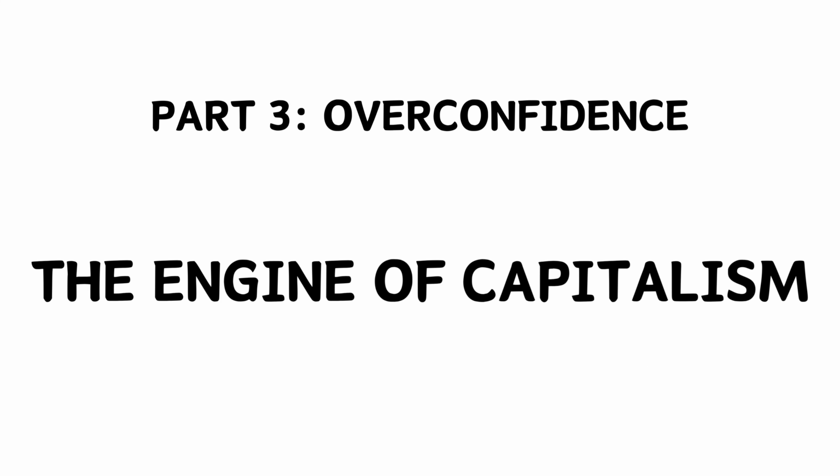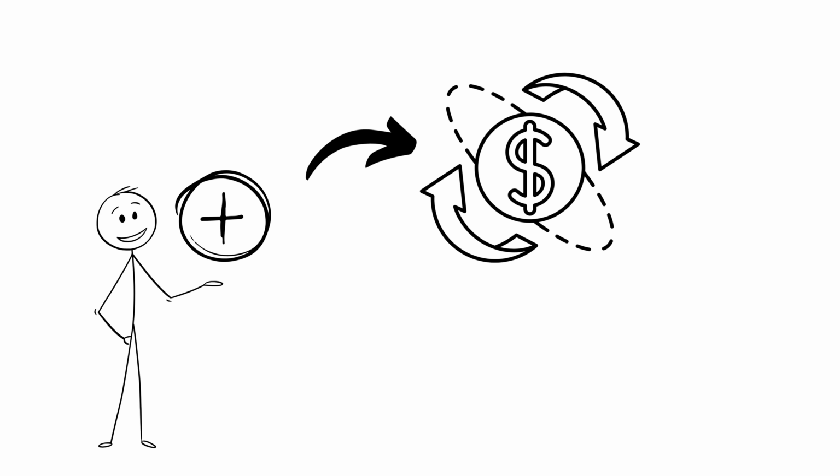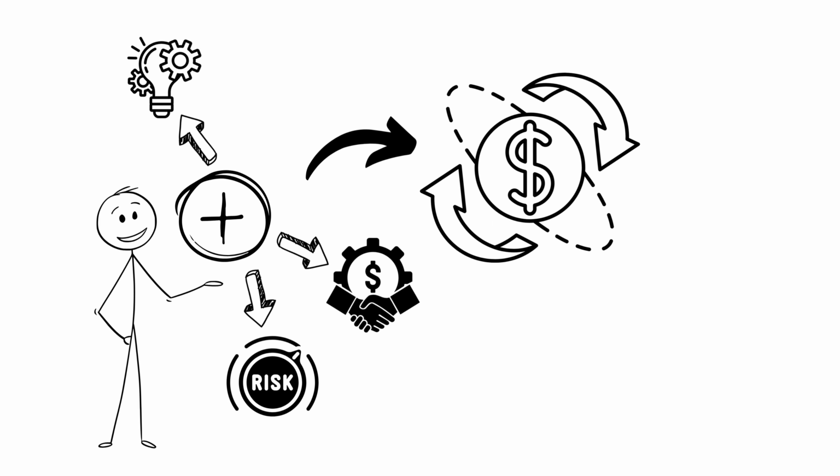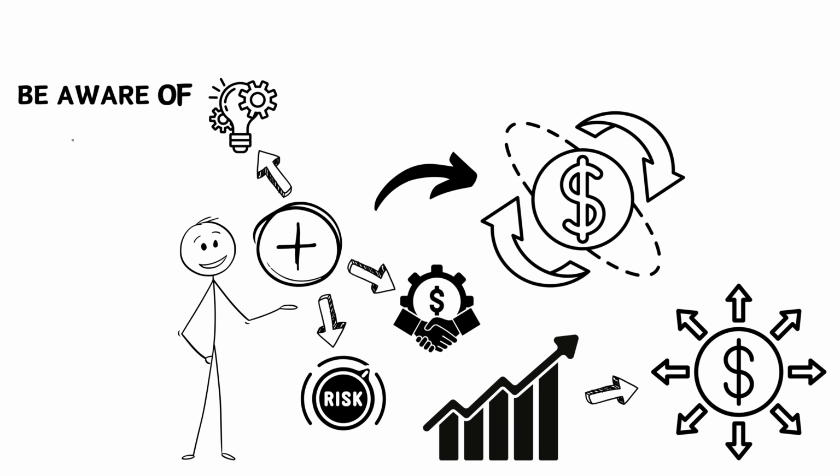The engine of capitalism. Optimism plays a crucial role in driving capitalism. It fuels entrepreneurs and business leaders to take risks, start new ventures, and pursue innovations, believing they will succeed even in the face of potential failure. This positive outlook is essential because it motivates individuals to push boundaries and strive for growth, driving economic expansion and progress. However, unchecked optimism can also lead to overconfidence, where individuals underestimate risks and potentially face significant losses.